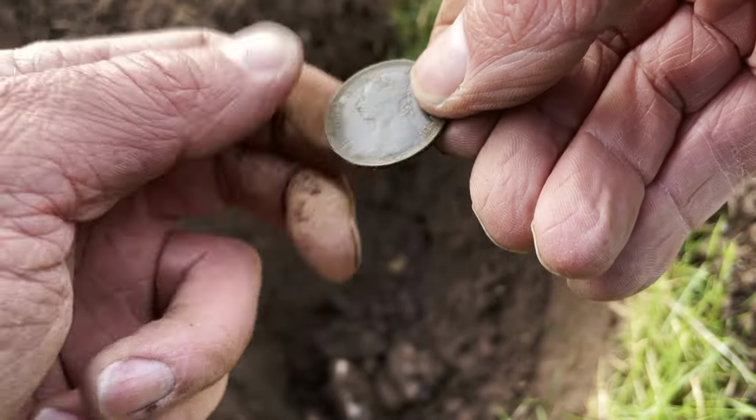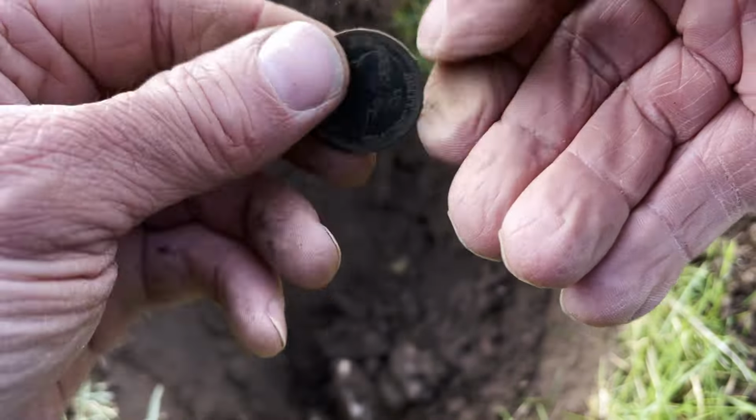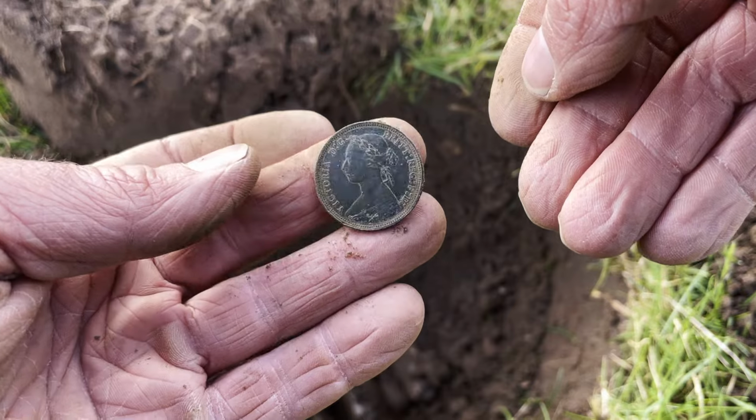Just really enjoying the depth that this is giving me, and now knowing what to dig and what not to dig. I'm really pleased with that. Look at the condition of it. Beautiful.